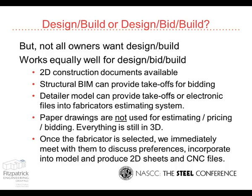So you still have the 2D construction documents available. We can do BIM takeoffs. We can share the detailer's model at this point that is connected but may not be with the preferences that the fabricator wants, which we change after the fact. Paper shop drawings, if you will, are not used for estimating. They don't exist. So everything is still in 3D.